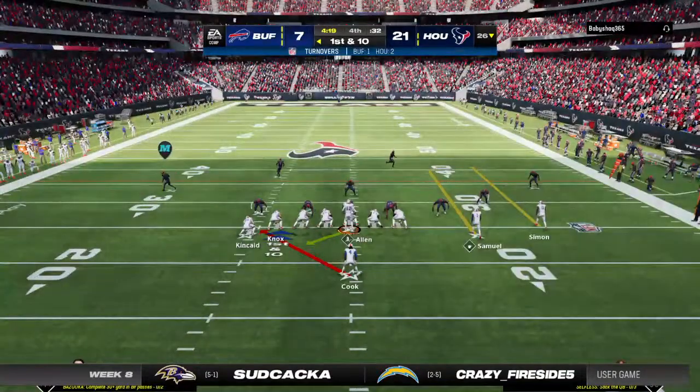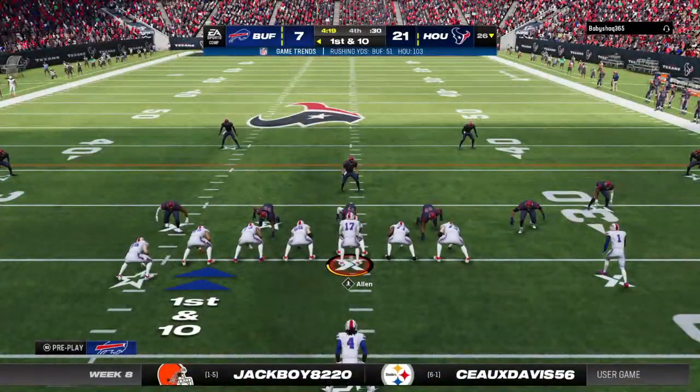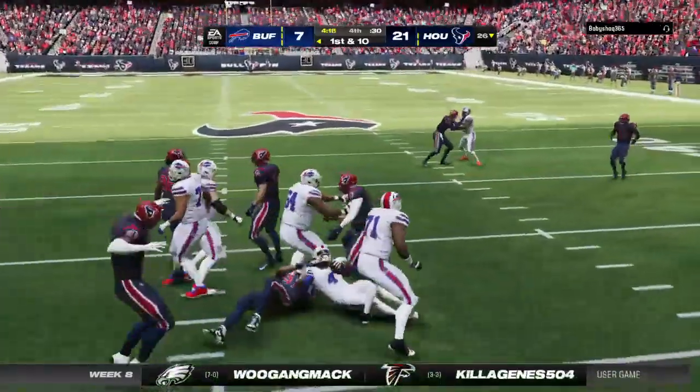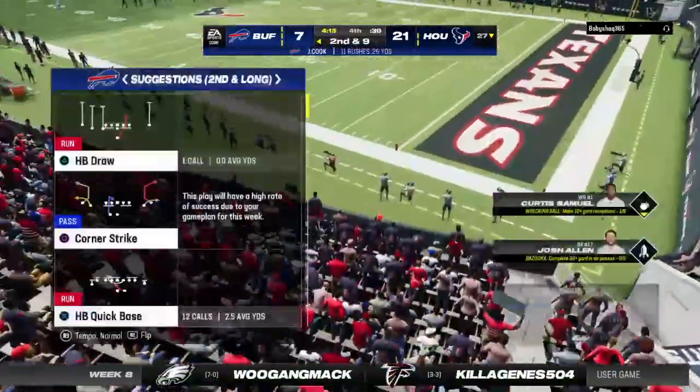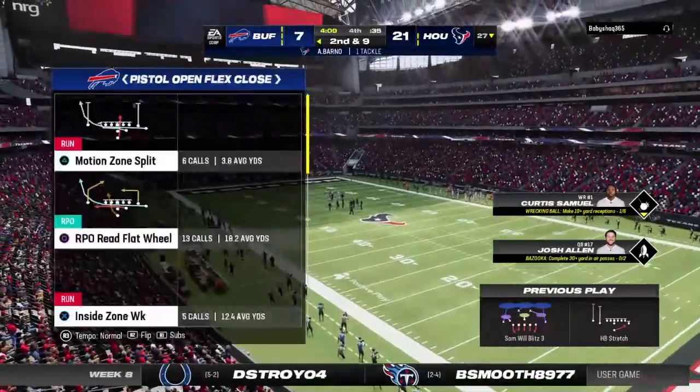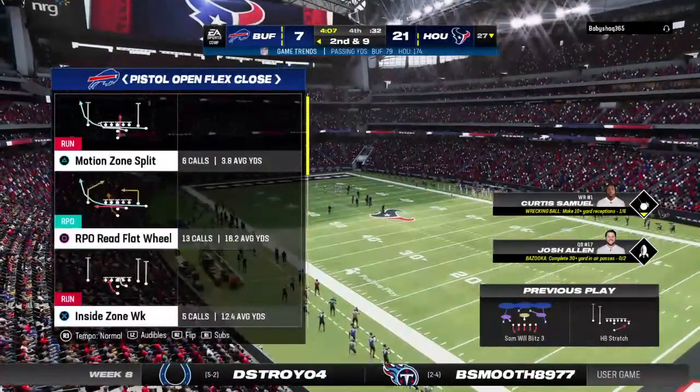Allen and the Bills now with a 1st and 10 at their own 26. Beginning this series with a handoff to Cook. And not a whole lot there. Maybe a yard to the 27. And the trend continues here in the 4th like it was in the 1st, 2nd, and 3rd. He's had nowhere to run.